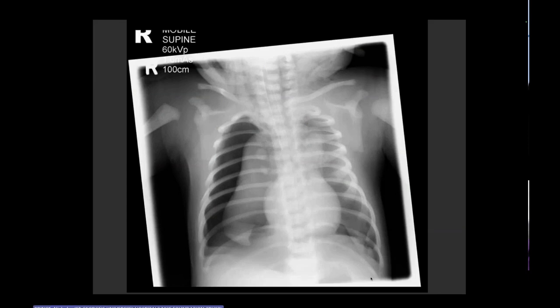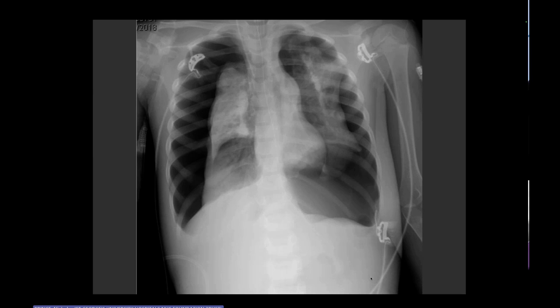Okay, this is a bad and obvious one. This is a neonate, not an older asthmatic, but bad pneumothorax. And then this is an even worse bilateral pneumothorax. Again, not an asthmatic, but these are severe examples. Don't expect subtle pneumothoraces to look like that.